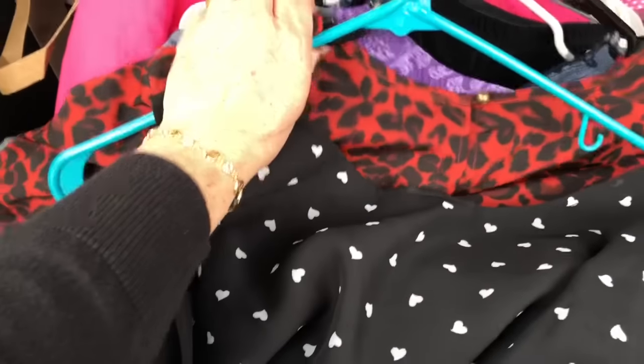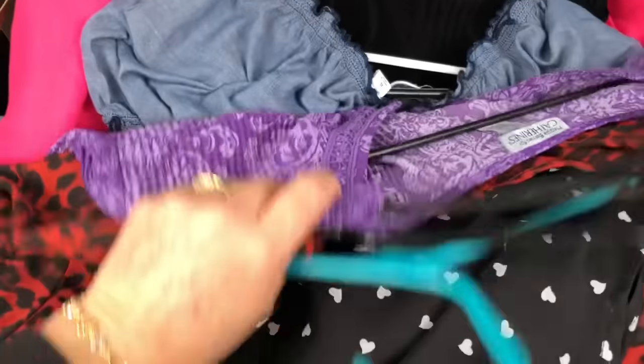Okay, so I'm at the consignment shop. I'm dropping off a little dress, some shirts, some plus size shirts that have been up for sale forever and a day, and I'm not selling. Some of it's my personal stuff. Some pants, a suit. And then I've got a little bit of shoes in here.